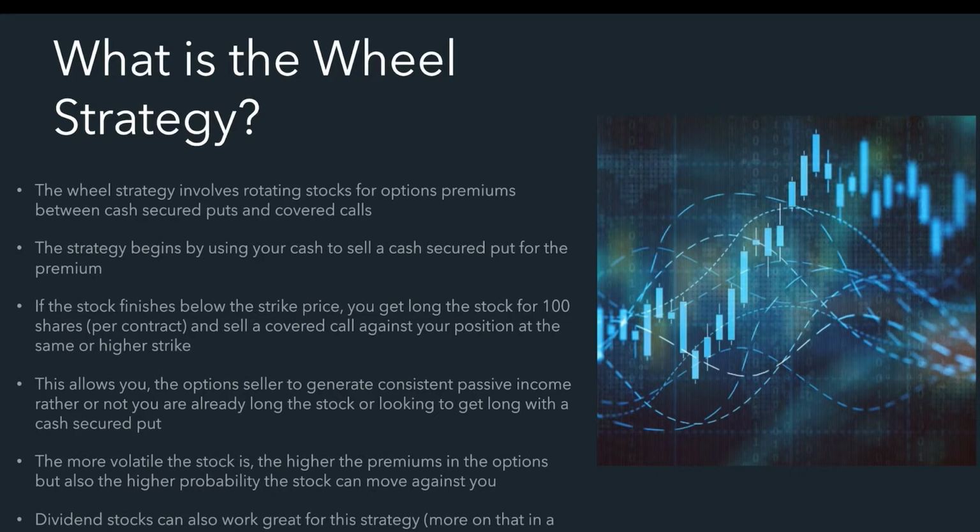Now, the important thing to keep in mind here, the fifth bullet point, the more volatile the stock is, the higher the premium in the options, but also the higher probability the stock can move against you. So I was talking about this in the last lesson with cash secured puts. If you have a stock like Palantir, which is extremely volatile, the premiums will be higher for that. But keep in mind, the volatility is also very high. So if earnings come out for Palantir and the stock goes down 20% and you sold a cash secured put at the, let's say, $9 strike, and now the stock's at 6 or 7, right?